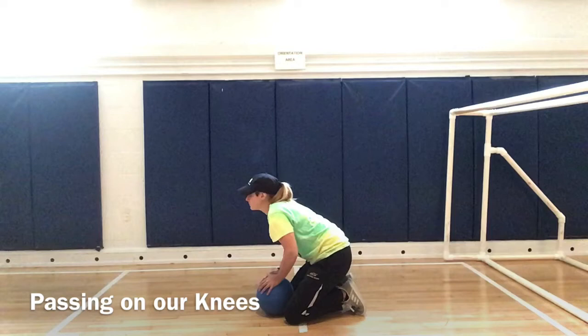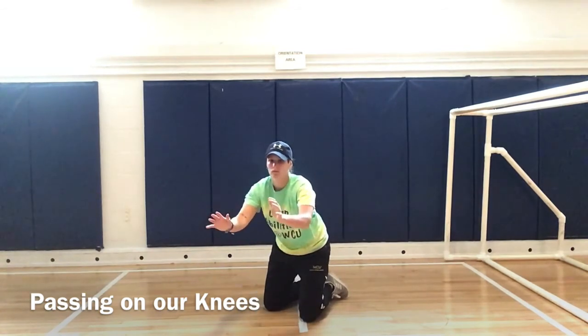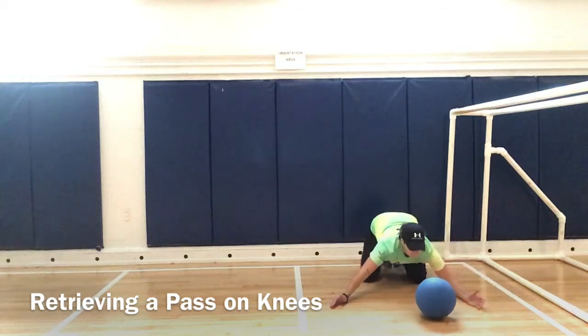When making the pass, you want to have one hand on each side of the ball. You want to lightly toss the ball up in the air, extending your arms out straight in front of you, letting go lightly so it's a nice bounce pass and is able to roll to your teammate. When receiving a pass from your teammate on your knees, you want to make sure you are first facing them. Also, you want to have your arms spread apart on the ground, nice and open, so that you are able to trap the ball and it come into your chest area and retrieve it safely.